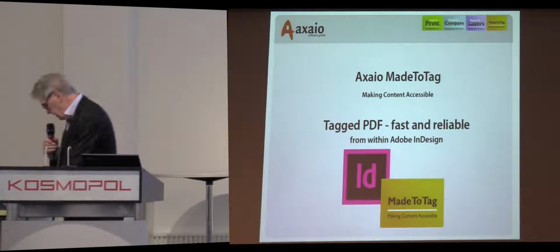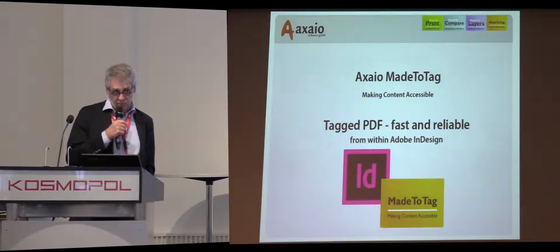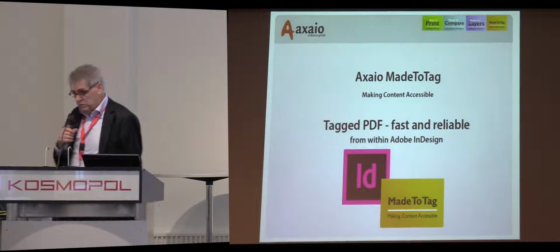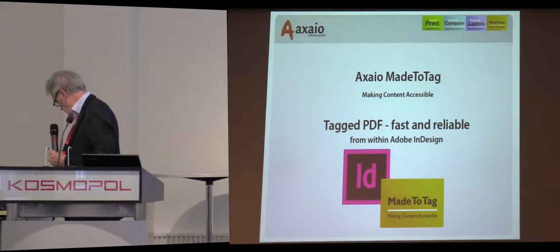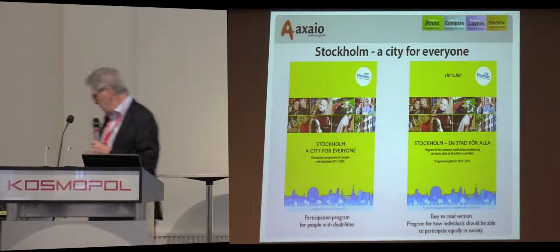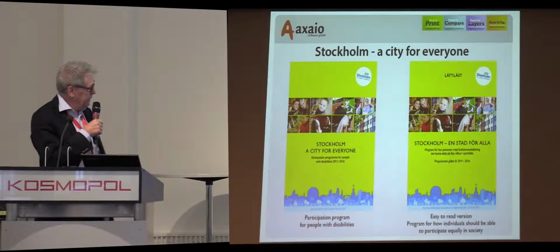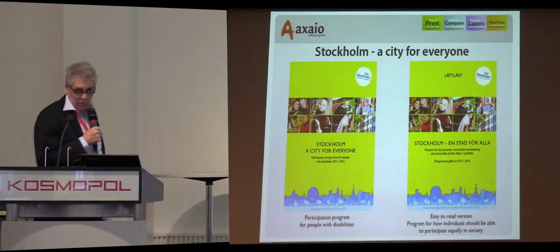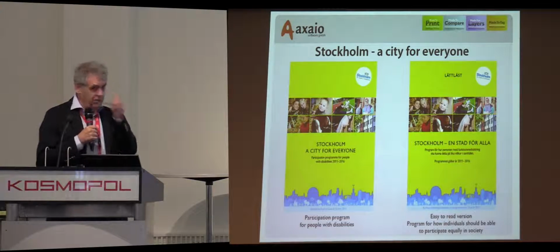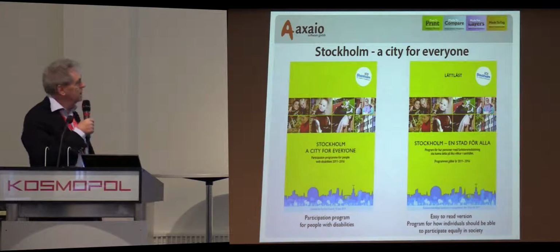It also specifically says that all information provided by the city has to be in accessible form. So there shouldn't be any question about that. So of course, I got it in my hands, and then I thought, this is a printed version, and then I said, oh, let's search on the web. And then I found it on the web, and downloaded it, of course, because I wanted to find out if it was in an accessible digital form.